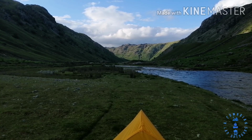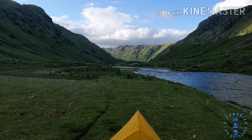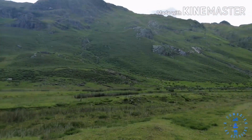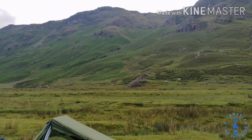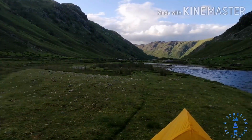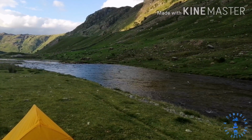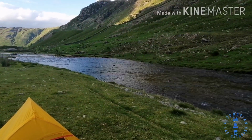Nice little breeze, lovely and cool. We did have a bit of a sweat on before, to be fair. And we've got a lovely little waterfall there, and one there, and another one there. So this is absolutely fabulous, just in the middle of nowhere, chilling out, just what me and Al need. So in a few minutes we'll get the food on, see what we think of the food.